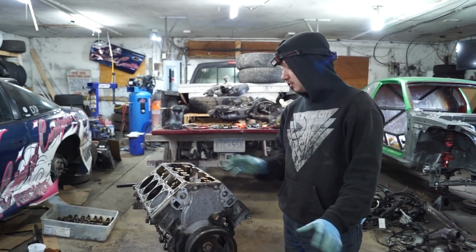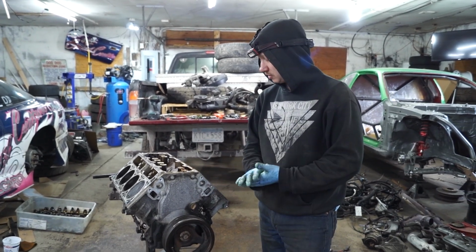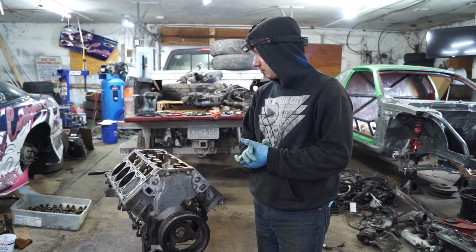So these are good cores, good heads, 799s. I mean, they're okay, not too crazy. We would like to concentrate on the 6.2s and 6.0s, but these 5.3s, Gen 4s, are pretty good.